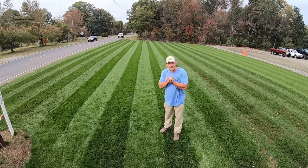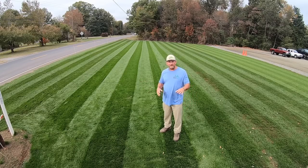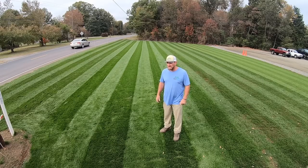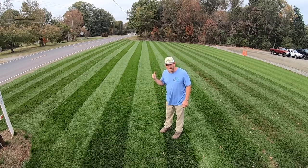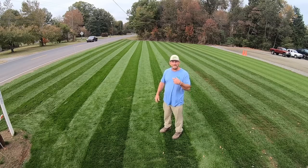So, hey, I'll be thinking about it, trying to figure out which way I want to go and which one I want to buy and all that. I've got several others I want to look at before I make any decisions, and that looks pretty good. I'm very tickled with this and can't wait to mow it again.